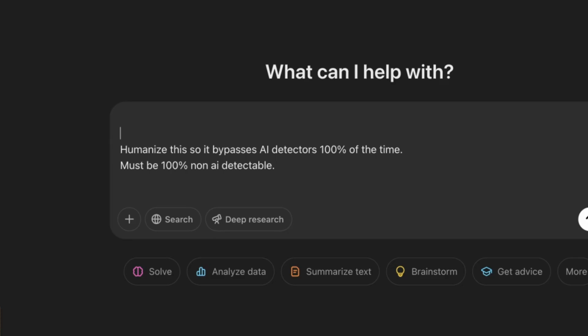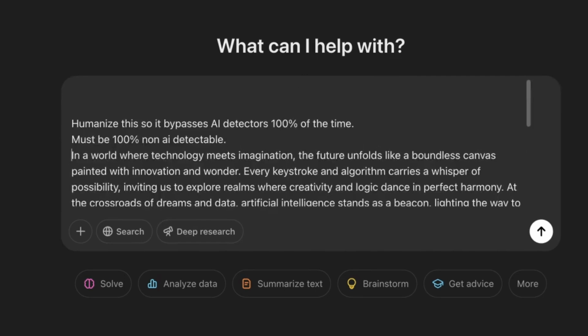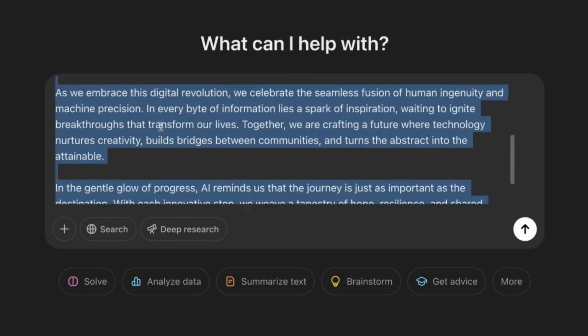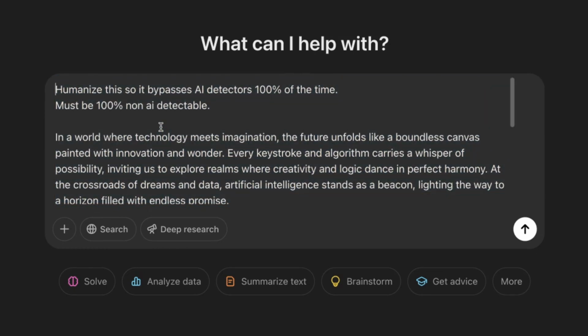Now we're going to plug that into ChatGPT o3-mini. I'm going to use exactly the same prompt in both scenarios, and we shall say, humanize this so it bypasses AI detectors 100% of the time. Here we go. Must be 100% non-AI detectable.